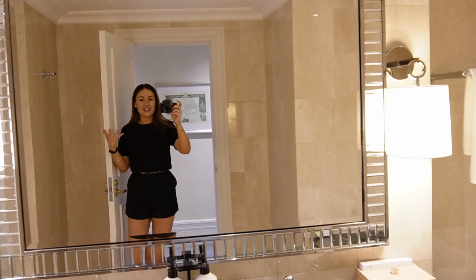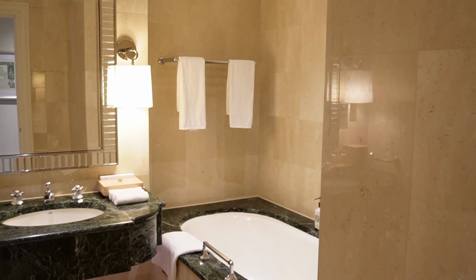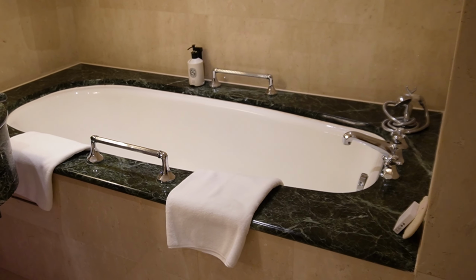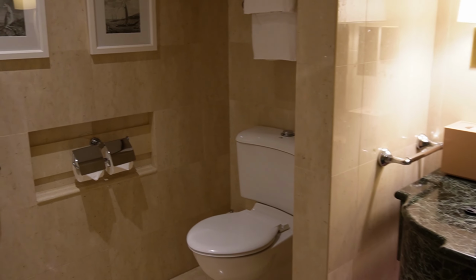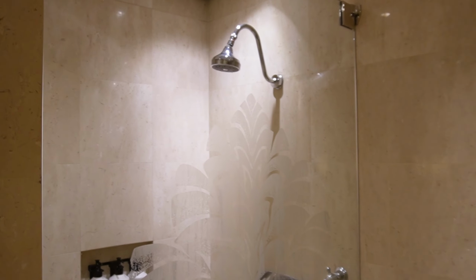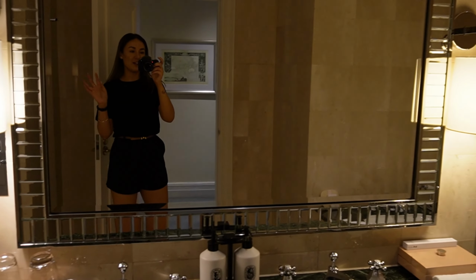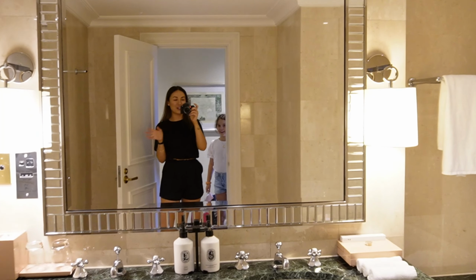friendly. We are currently in the bathroom, which I guess this is where we're going to start our tour because it is right by the front door anyway. So it's a full marble bathroom, complete with marble bath, which Bella has brought her bath bomb to have a bath in tonight. The bathroom is huge. This is the shower. It's got Diptyque products all throughout. Lovely mirror. I love the lighting. It's so flattering. I find sometimes bathroom lighting can be horrendous.